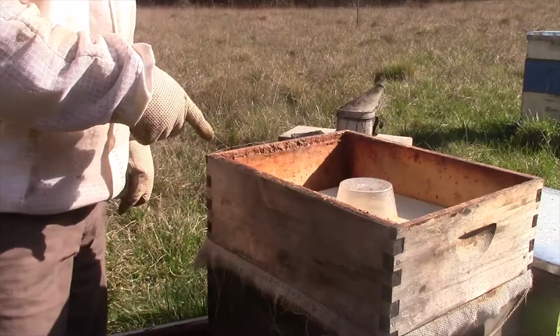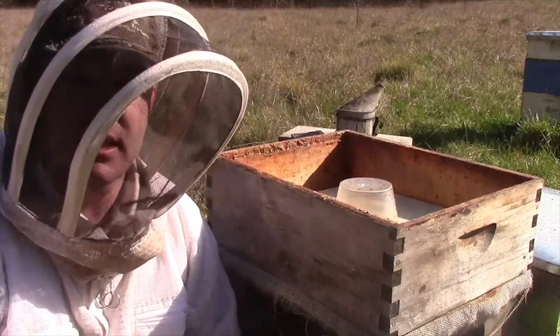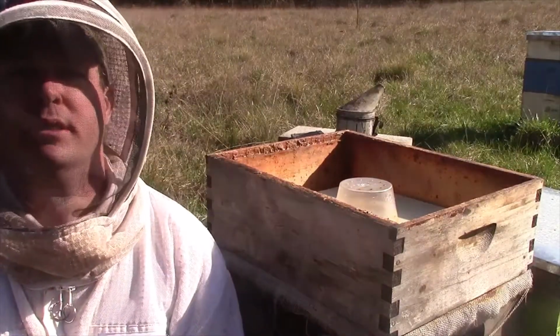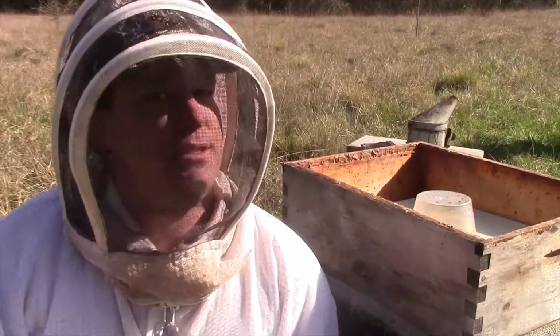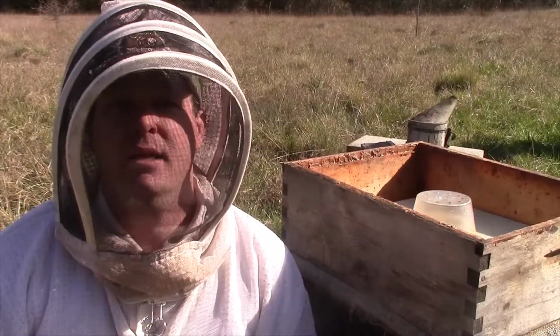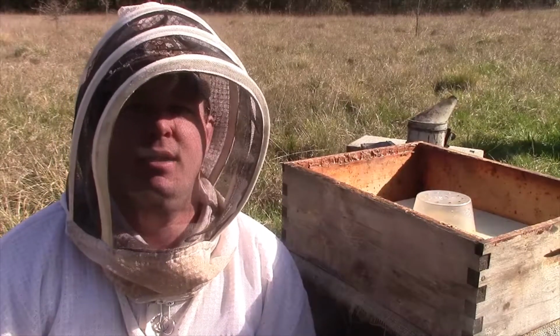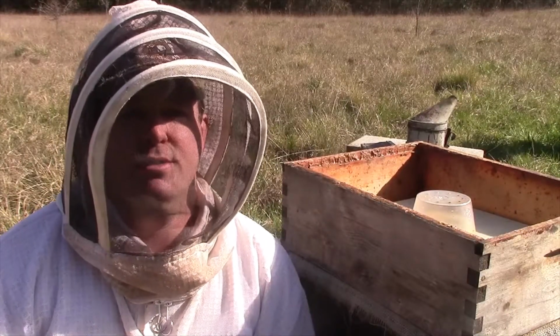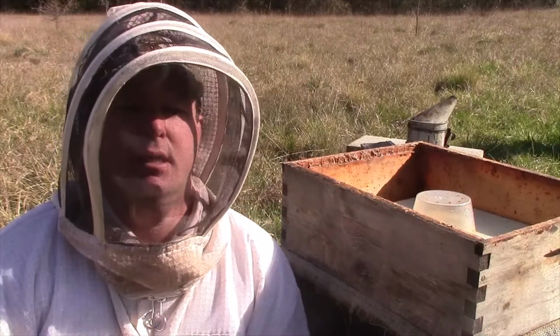I do need to add some sugar to them, so I'm going to go do that now. But springtime management is super, super important. When you're talking getting these girls ready to make honey or make splits, they need to have proper nutrition. Mites need to be down. All that starts as soon as the weather turns nice, and that's February, March, whenever it happens.